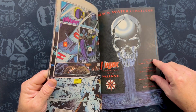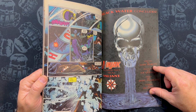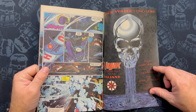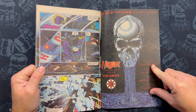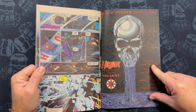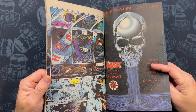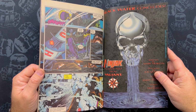And as I pointed out earlier, this is where you actually get the credits. I don't know if it was an accident that they forgot to add the credits to the book, or if they just assumed this was enough. But I look at this as an ad. Blackwater concludes in the second issue. So it wasn't a long story. They didn't draw it out for more than 2 issues.